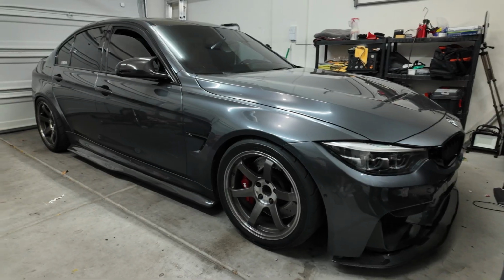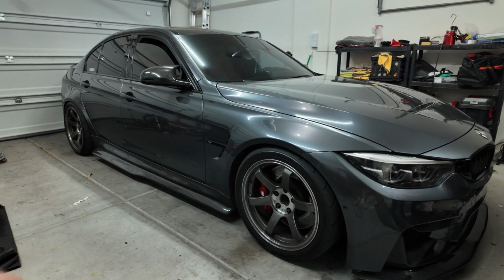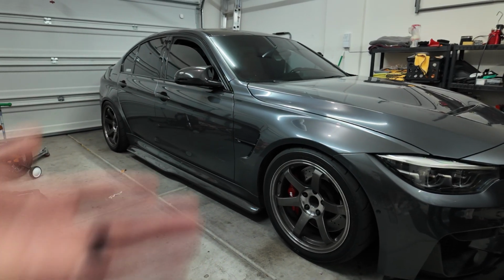So it should be a pretty simple install. Brake pads are always super quick, especially with these brakes. So I'm gonna go ahead, jack up the car, get the wheel off, and get started.